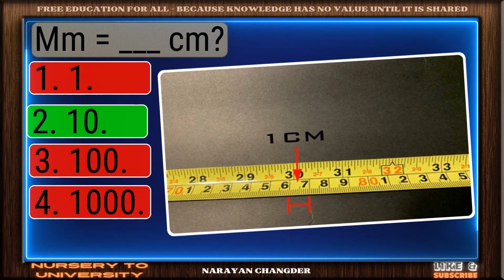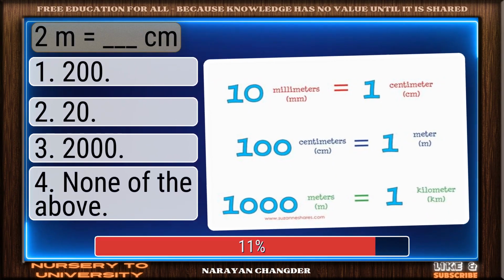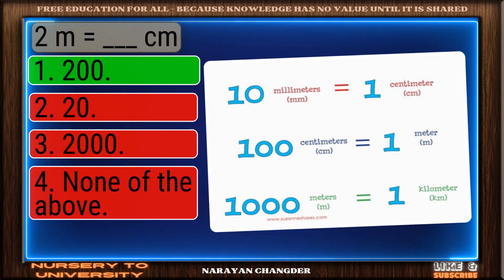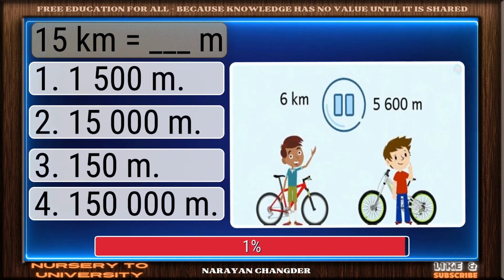Excellent choice. 10 is the right answer. 2 m equal to dash cm. You got it. Your choice, 200, is right. 15 km equal to dash m.